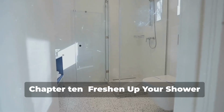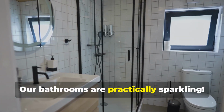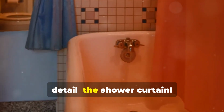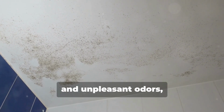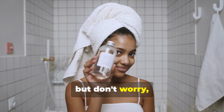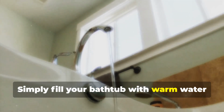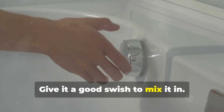Chapter 10. Freshen up your shower curtain with the power of hydrogen peroxide. Our bathrooms are practically sparkling, but we can't forget about one final detail: the shower curtain. Over time, shower curtains can develop mildew stains and unpleasant odors. But don't worry, hydrogen peroxide is here to save the day. Simply fill your bathtub with warm water and add 2 cups of hydrogen peroxide. Give it a good swish to mix it in.